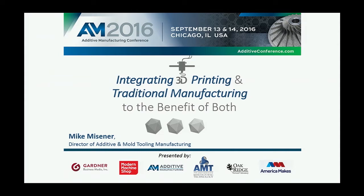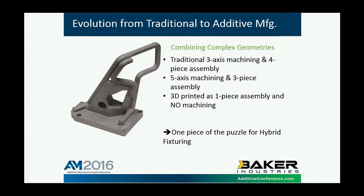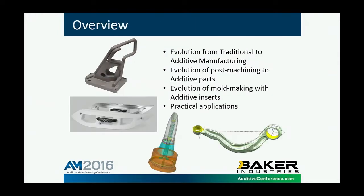I come from the manufacturing world, so a lot of people look at additive manufacturing as taking over the traditional manufacturing world, and that's not necessarily true. It's going to enhance each other. And one of the things I want to talk about is how we've taken the evolution of traditional and additive manufacturing to post-finishing of the additive parts, evolution of mold making with additive inserts, and some practical applications that are still in play.